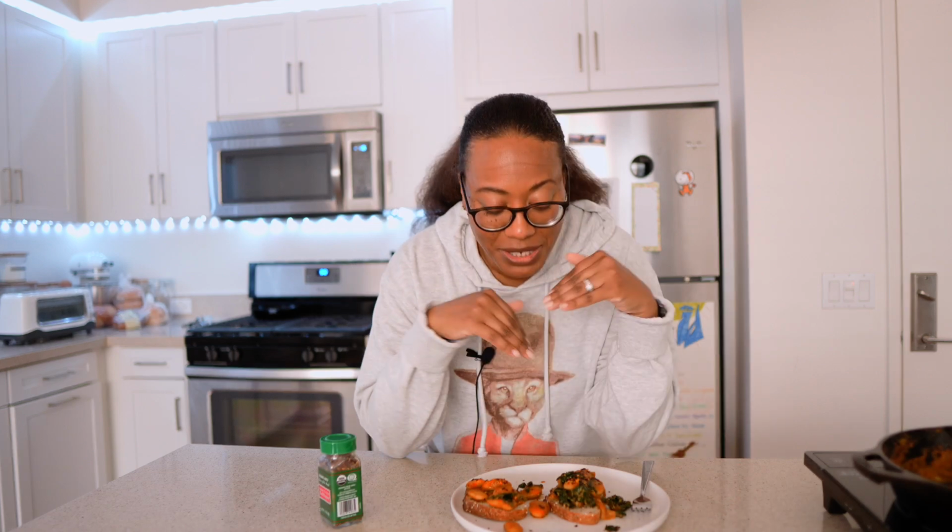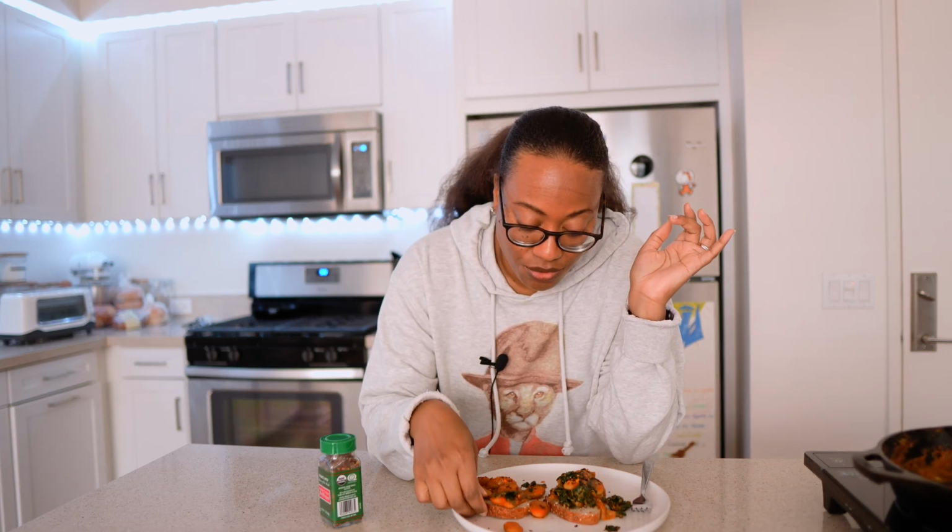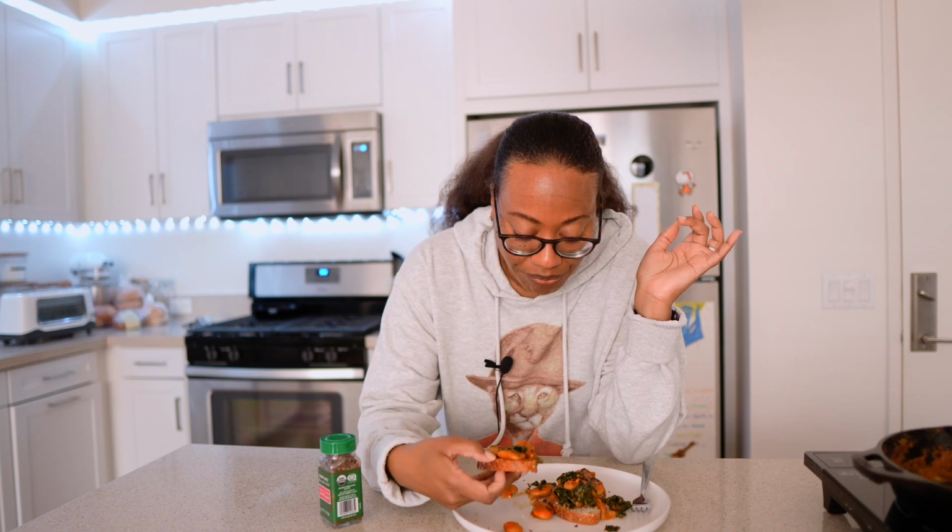Okay, yeah. That's really good. You'll probably have seen at the end that I added some kale, just because it's good to add greens wherever you can. And then I throw on some chili flakes. I would say maybe a little bit more salt and it will be absolutely perfect. But yeah, ooh, it's pretty good. I think I might put it on the blog.